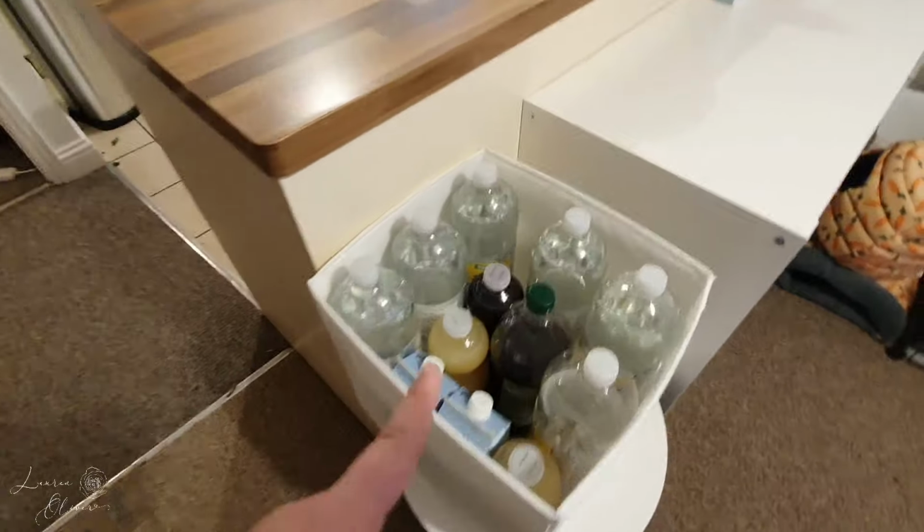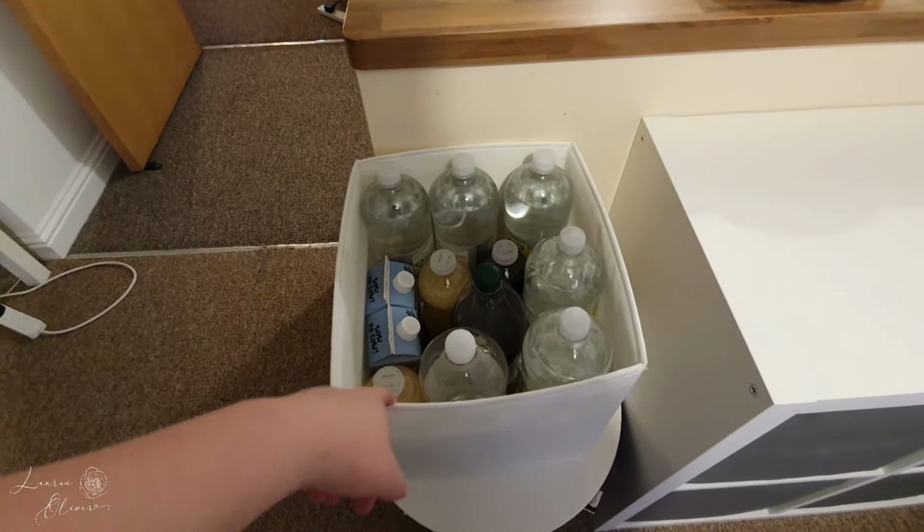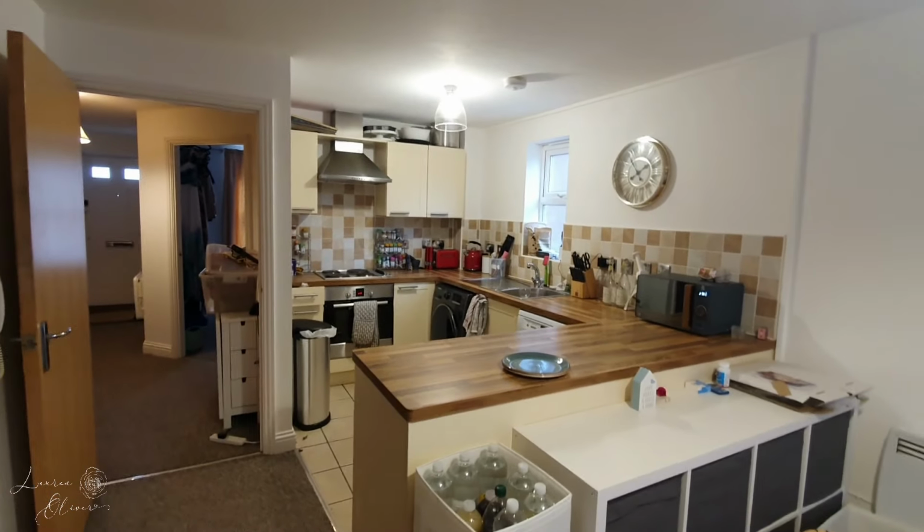This is all of our drinks. Obviously we can't put them all in the fridge because there's not enough room, and I like to have a good stock of drinks. And then this is our kitchen.